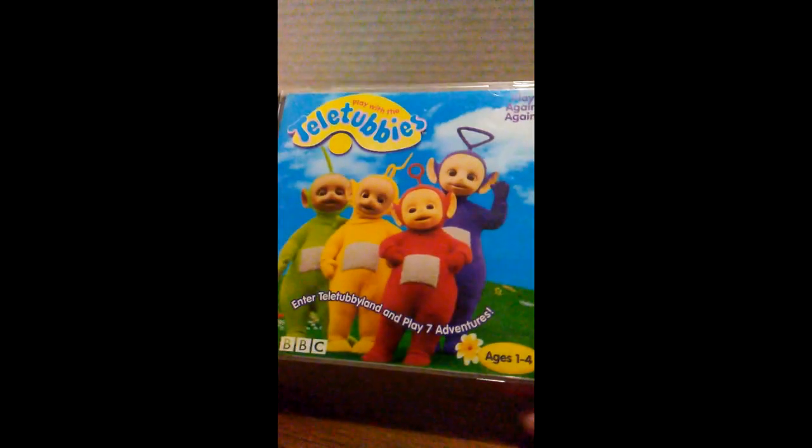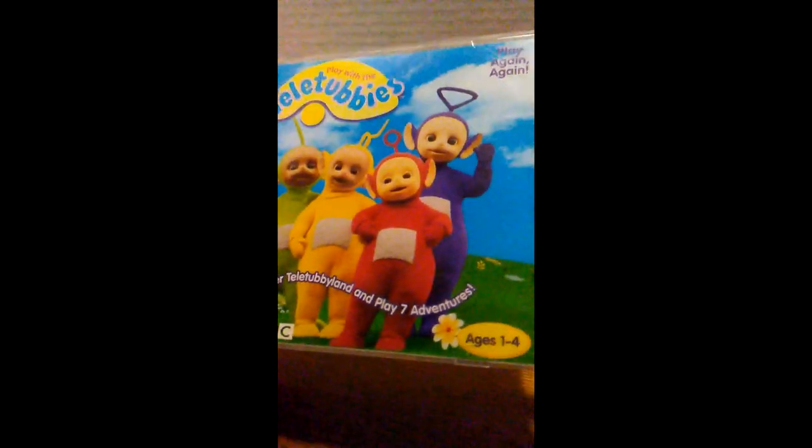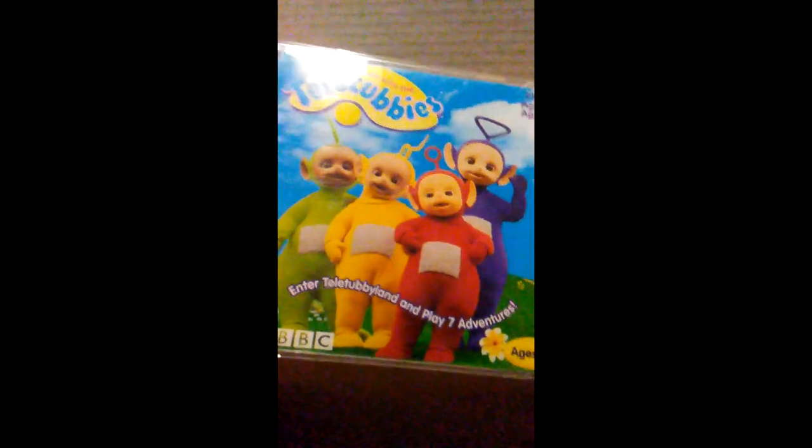Alright, here's some other things I'm going to show you. Here is a Teletubbies PC video game. I ordered this online, but after ordering it, I found another one in a thrift store. I played this game a couple of times.